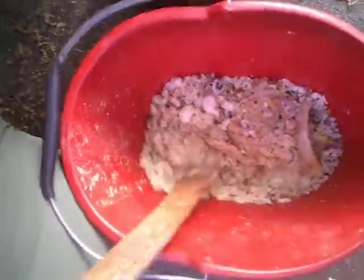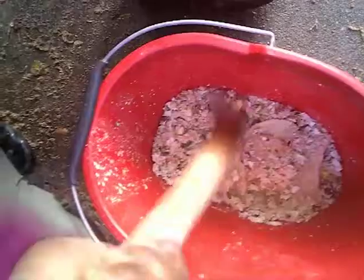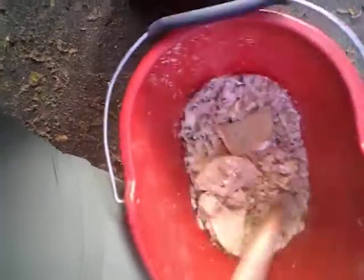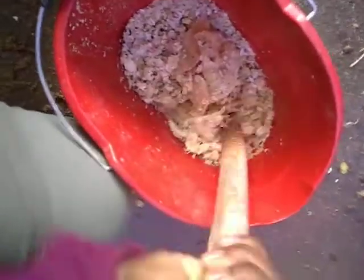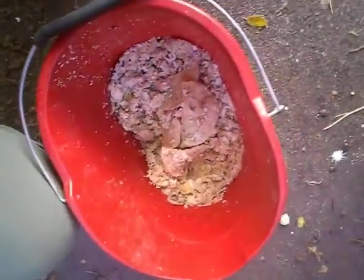So already, this is becoming a really nice mash of stuff. There's quail egg shells, lots of calcium. There's good stuff all smushed up in here. Okay, and I can already smell the garlic, so that's a good thing. It means it's getting through. Anyway, so now that's done.